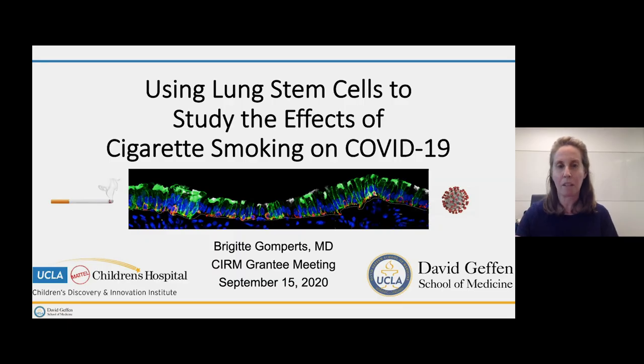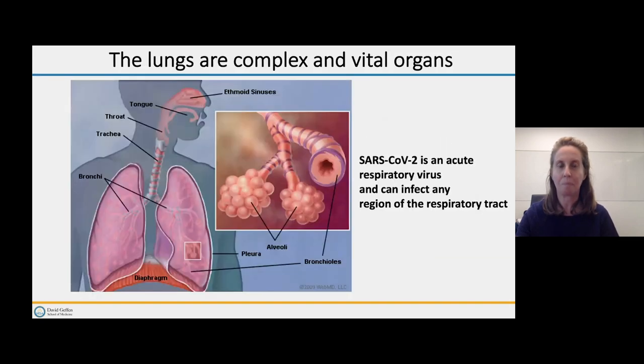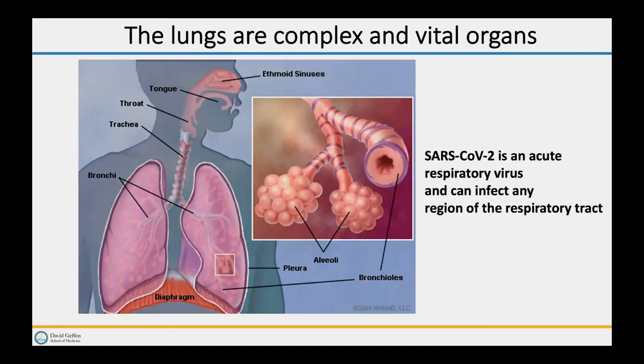And so today I'm really happy to share with you some of the work that we've been doing on looking at the direct effects of cigarette smoke on COVID-19. So the lungs are complex and really vital organs. And I wanted to tell you a little bit about their structure and function and why some of the cells are so important in the airway.